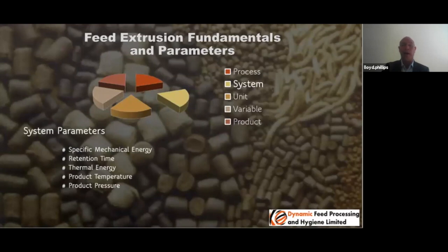Product temperature and product pressure and any changes on the process all have an impact on the density and, of course, the expansion. Vent relief valves can be utilized to create a more dense product and reduce expansion at the die. Steam can be introduced, giving more expansion at the die with the aid of a modulating valve.